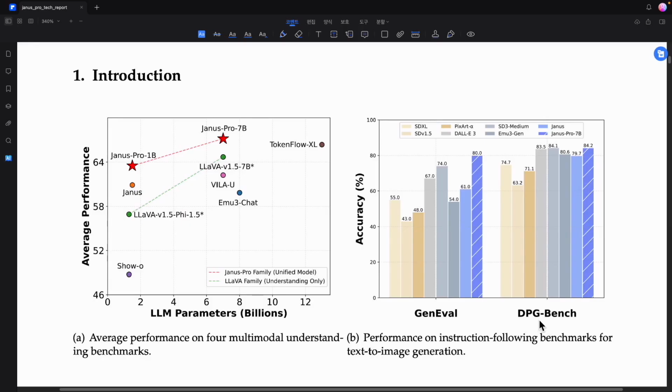In the case of the DPG benchmark, it evaluates how well it handles very long prompts, and it is reported to achieve higher scores than DALL-E 3 or Stable Diffusion 3 Medium. So these are the things we know to be quite famous. It comes out even better, and it's open sourced among other things.